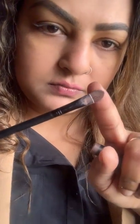I have this brush, I don't know which company it's from, I think I got it free with something, but it's a really nice flat brush, you know what I'm saying? It's really thick and flat. I think one of such brushes is absolutely essential in your kit. I'll tell you why, because it just picks up pigment really easily.